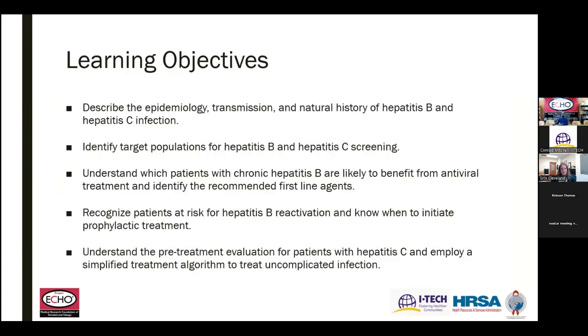My learning objectives for today are to describe the epidemiology, transmission, and natural history of hepatitis B and hepatitis C infection, identify target populations for screening, understand which patients with chronic hepatitis B are likely to benefit from antiviral treatment, and identify our recommended first-line medications, recognize patients who are at risk for hepatitis B reactivation, and understand when to initiate prophylactic treatment. And then finally, to understand a pre-treatment evaluation for patients with hepatitis C and use a simplified treatment algorithm.